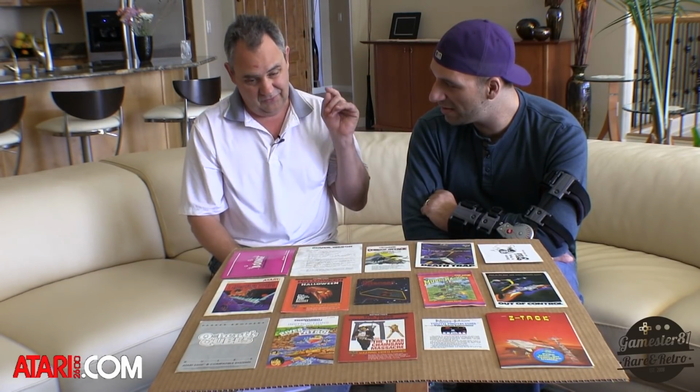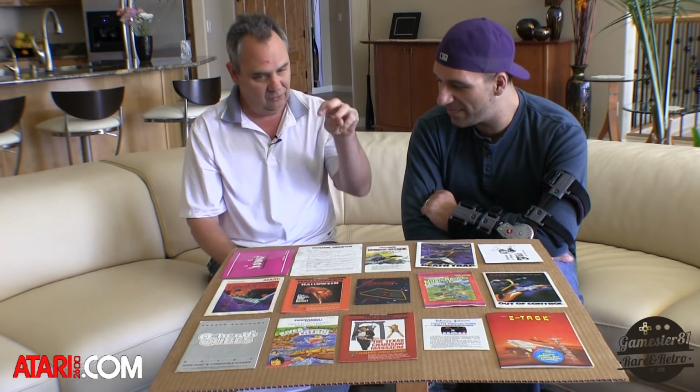And there's a huge demand for these. Like I said before, people collect them just to have them as instruction manuals. The second group are people that buy the cartridge, and then they want the cartridge instruction manual. And the third, the most aggressive buyer, is the person that has the cart and the box, and they want to make it complete. That's three different people that are looking for these. That's a big, big demand.